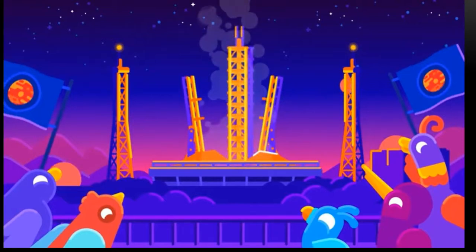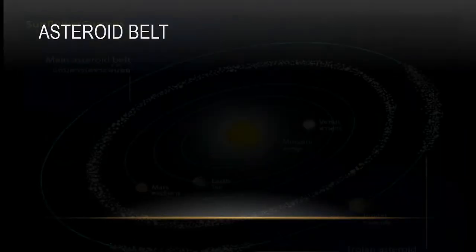All right. So you can see why I'm not very optimistic about that. Boy, howdy, there's a lot of obstacles to overcome to do that. My gracious goodness. Also, I want to tell you about the asteroid belt.